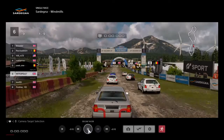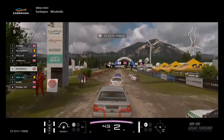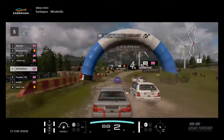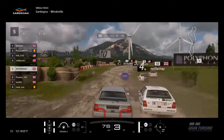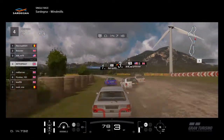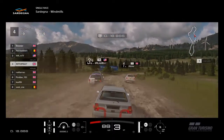Here's the replays of the second half of the race. Okay, here's the first of the replays then. On board with Intrepid, let's have a look at this first lap action. So we're going off the line. Good start from Intrepid as well, good pick up. Gets alongside Neil Farmack. Will tries to slot in between Red Bull and Bidster. As we go into the first left-hander, Red Bull's on the inside line, should get a bit further ahead. Bidster's then got the inside for the next right-hander.